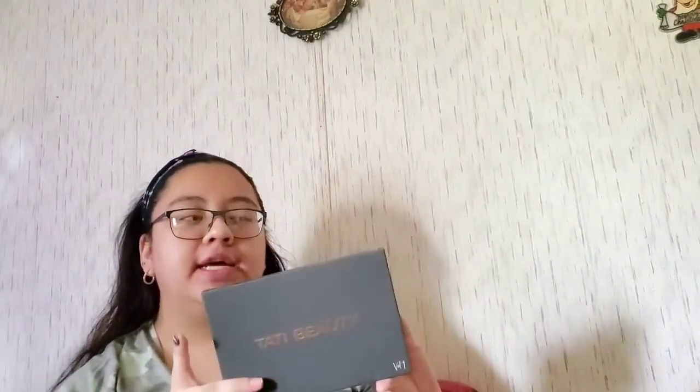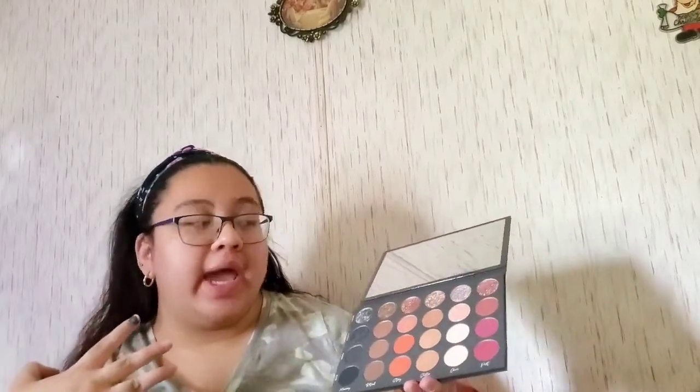Today's video, I'm actually going to be doing a review of Tati Beauty's Volume 1 palette. I'm currently reviewing all the brand new products that I recently purchased, and Tati is one of them. This is 6 colors, 4 different ways. This is her first palette. Tati Beauty just came out with a beauty blender.